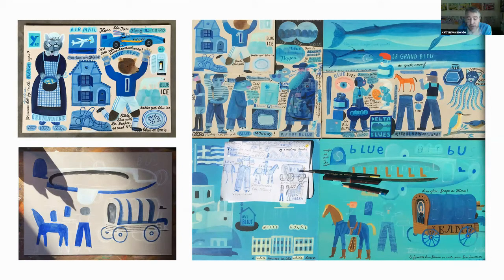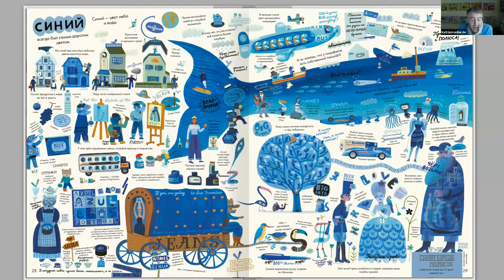So after purple comes blue. Blue is, of course, a lot of things.